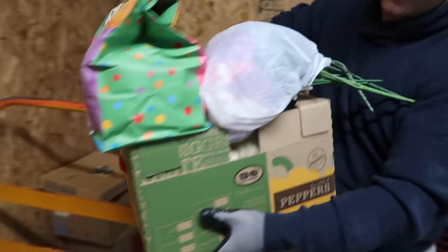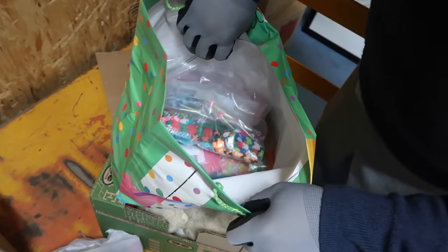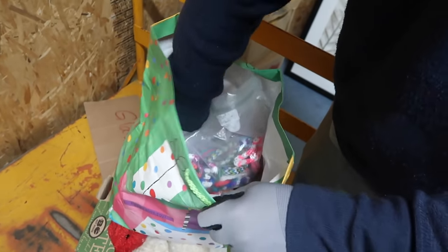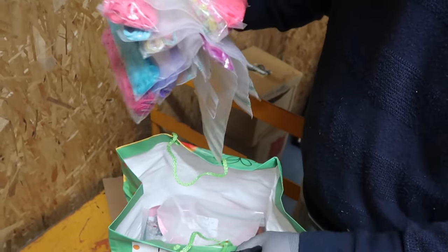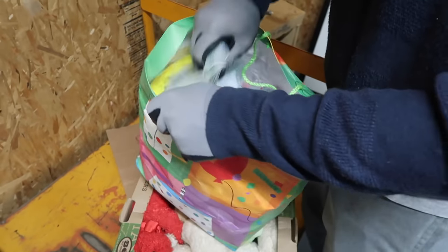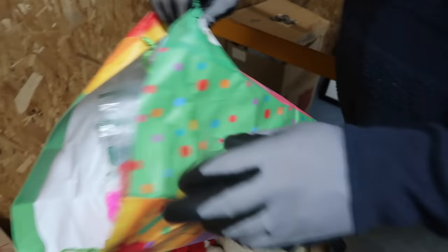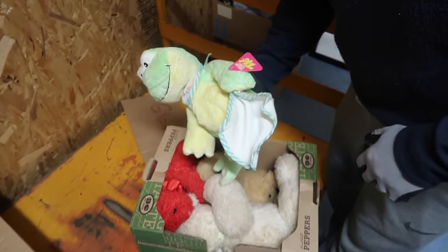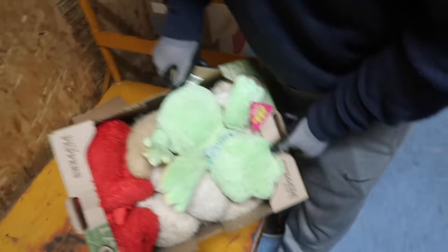All right, what do we have here? Looks like some beads. This would be fun to donate. I know you can probably sell them, but donate to a kid or something, they'd love beads. There's a lot of them in here. Look at that, they're like rubber bands. There have to be little kiddos out there that would love that, you know? Yeah.